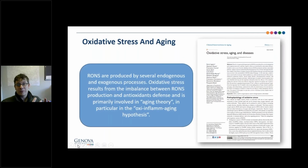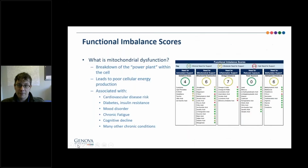And if you take a step back, when you think about oxidative stress, I just pulled this article because I thought it was interesting. Oxidative stress has been theorized to be part of the aging process. And you can see here, oxidative stress results from an imbalance between reactive free radical production and antioxidant defense, and is primarily involved in the aging theory. In particular, what they're now calling the oxy-inflammaging hypothesis. So I just thought that was interesting because, yes, oxidative stress is correlated with certain clinical conditions, but this is also what we're talking about when we're talking about signs of aging as well.